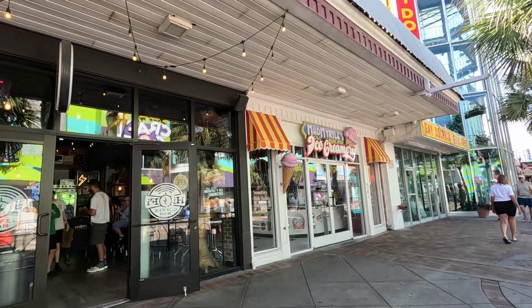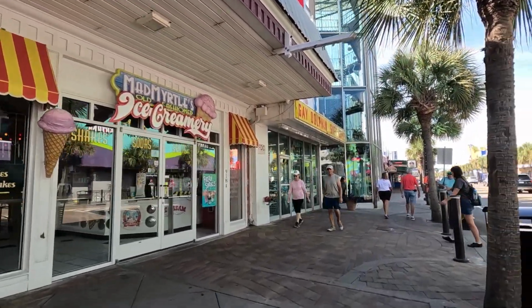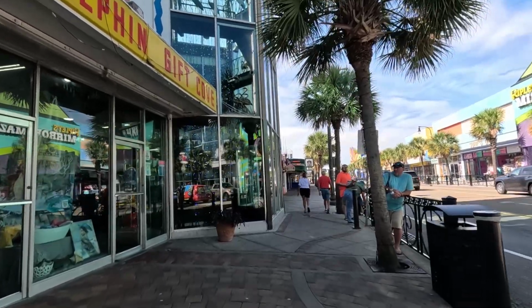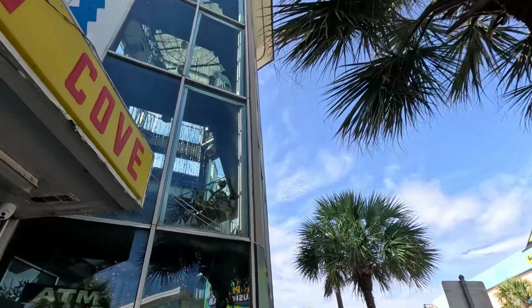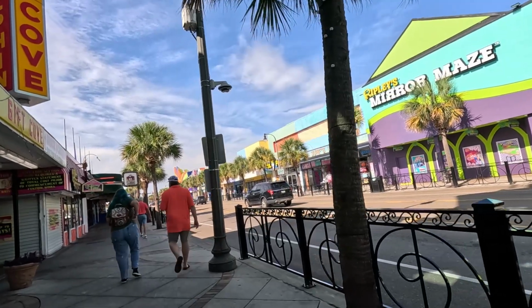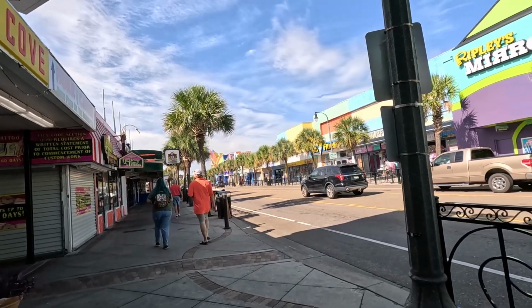You've got Hi-Fi Coffee here for your coffee needs. There's Mad Myrtle's Old Fashioned Ice Creamery. And then you've got the Gay Dolphin entrance from the street side. And that's what this giant tower is, so that's sort of an iconic part of Ocean Boulevard's main area here. So that lets you know what that's for. That's part of the Gay Dolphin. So they do have an entrance here as well.